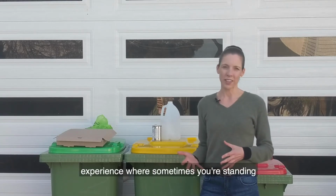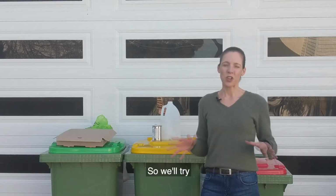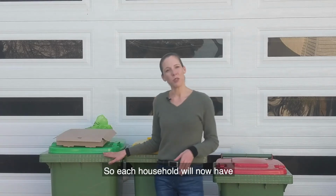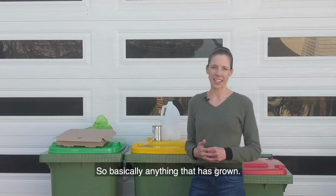But I'm sure we've all had that experience where sometimes you're standing at the bin with an item in your hand and you're not quite sure which one you should put it in. So I want to try and clarify some of that for you now. So each household will now have a new lime green lidded FOGO bin. So FOGO is for food organics and garden organics. So basically anything that has grown.